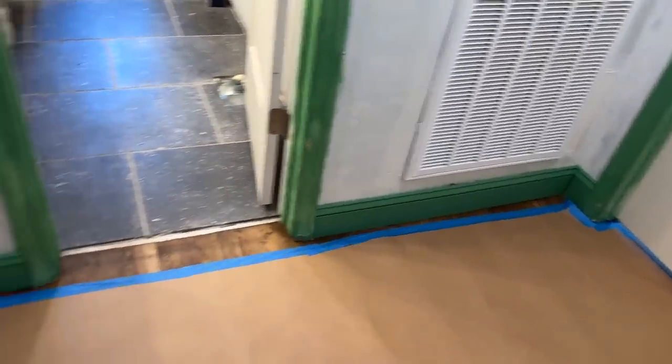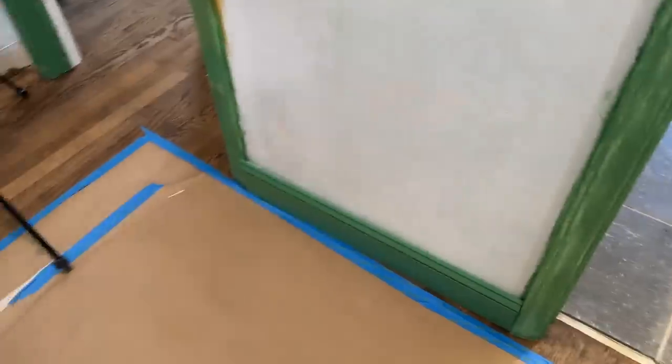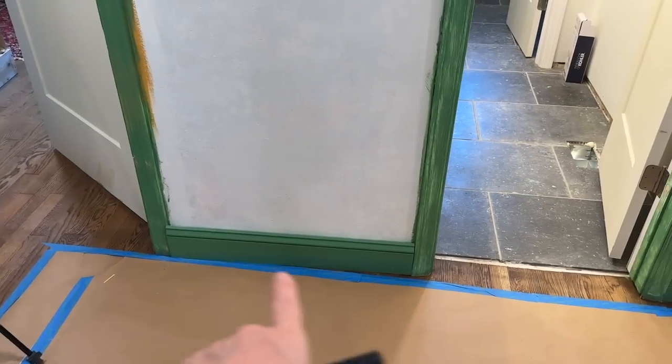Okay, Mike is taking the trim that I painted last night and installing it. I am definitely a fan of painting trim before you put it in because it's so hard to get a straight line, but well, not anymore.